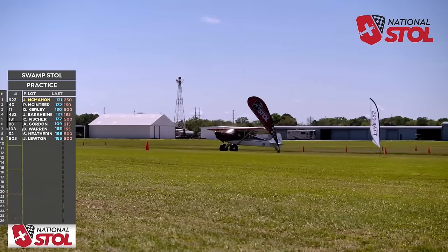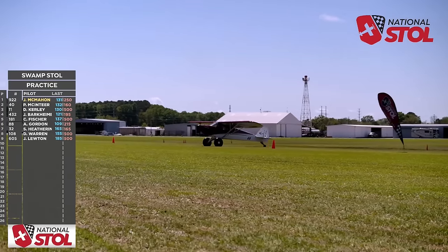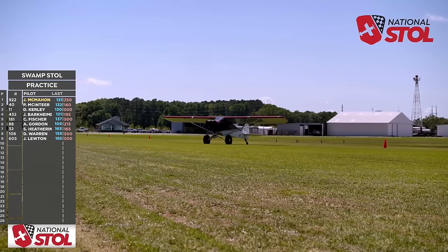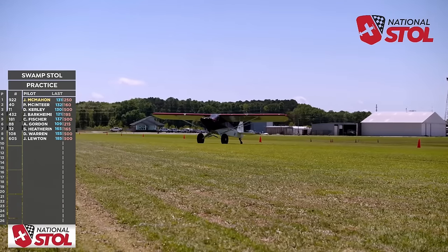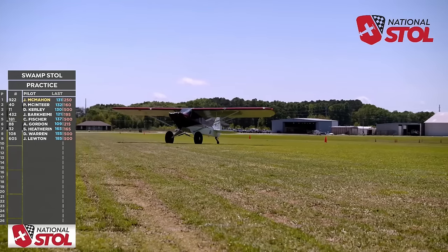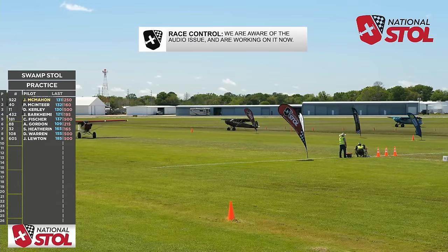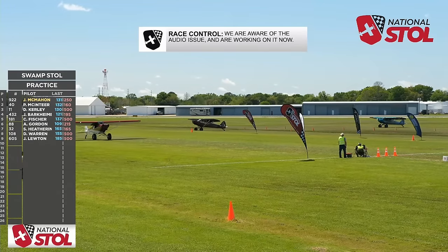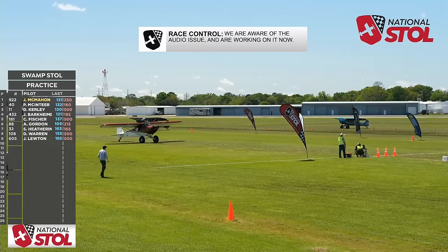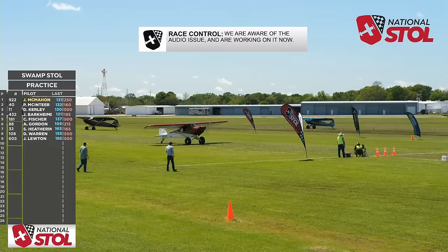He's most improved from last season, if I'm not mistaken. He's just an incredible person. As we're watching him taxi through the water, throwing up a mist, this airplane is just a bruiser of a plane. He's had so many crazy experiences, from cockpit fires to engine outs. He has done a lot of incredible things in his life and overcome so much. We love watching what Justin's done, coming home from his tours of duty, building an airplane, getting a pilot's license, and then joining us here on the National STOL Tour.